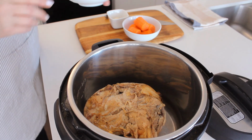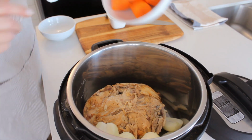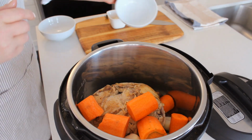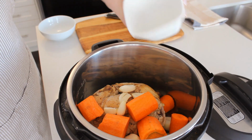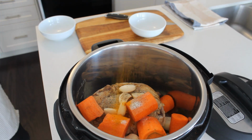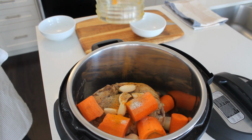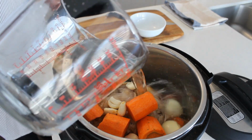But I'm showing you here how I do it. So this is the chicken carcass from a roasted chicken that I made. And I just add whatever vegetables that I have on hand. But I always make sure I put lots of onion, lots of garlic, salt, pepper, turmeric, and that's about it for the spices that I use. I just fill the Instapot up to its maximum.